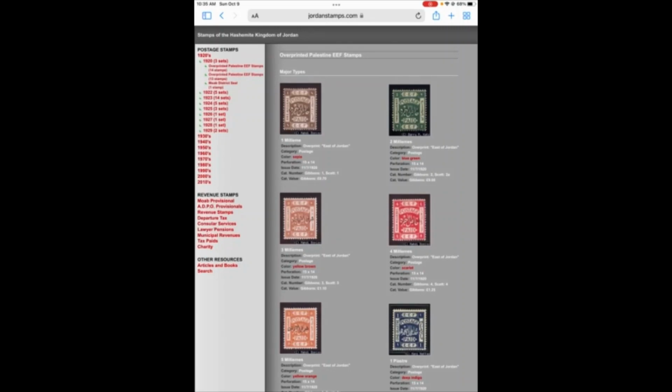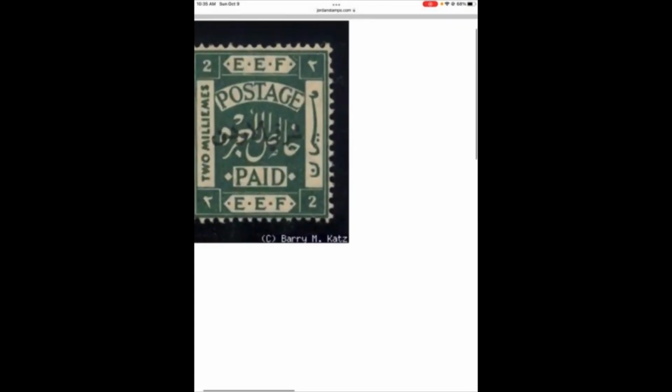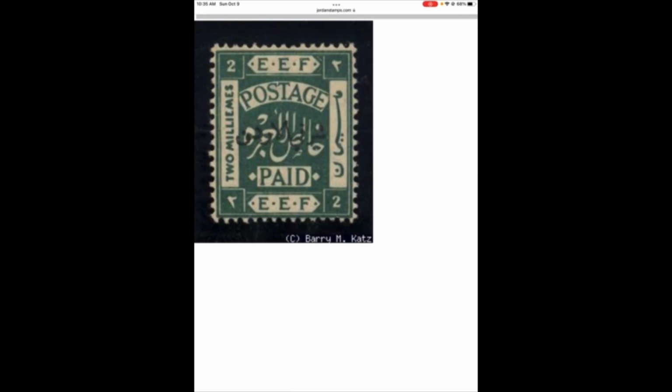And this website also has another wonderful feature. If you want to zoom in for a closer look, all you need to do is either tap with your finger if you're on a mobile device, or click on the individual stamp with your cursor on your desktop, and it takes you to a new page where you can zoom in for a closer look to examine the stamp. That's really terrific.